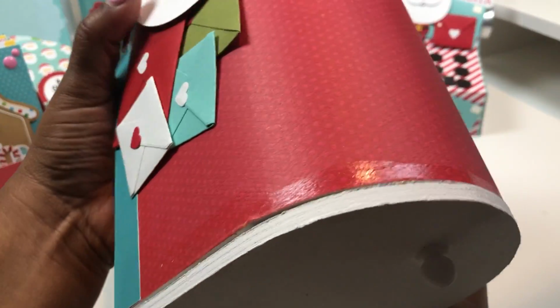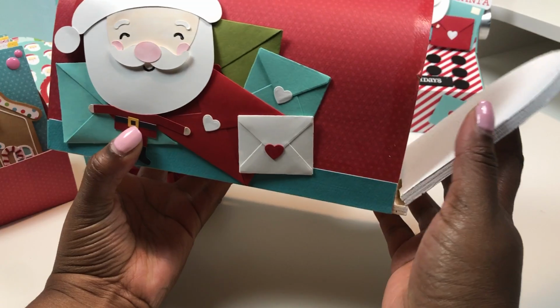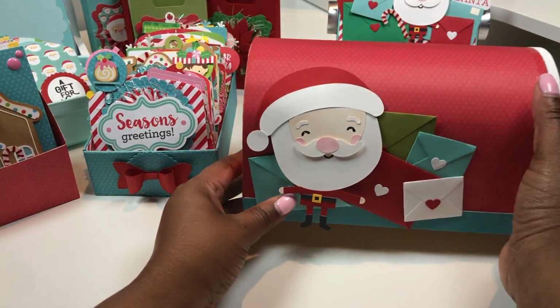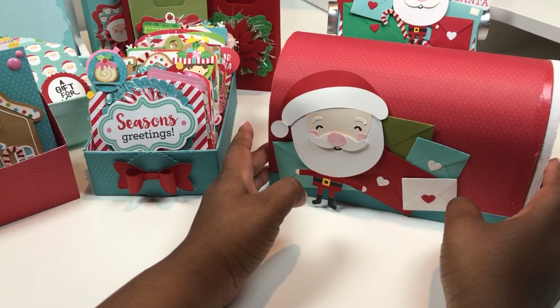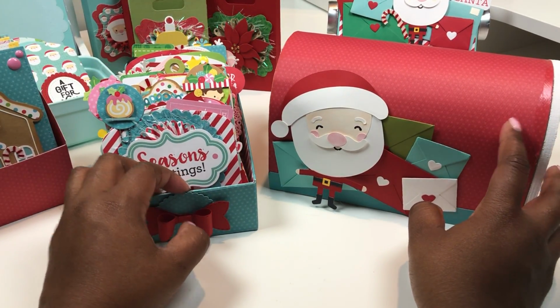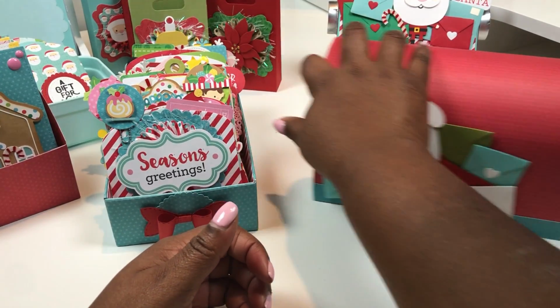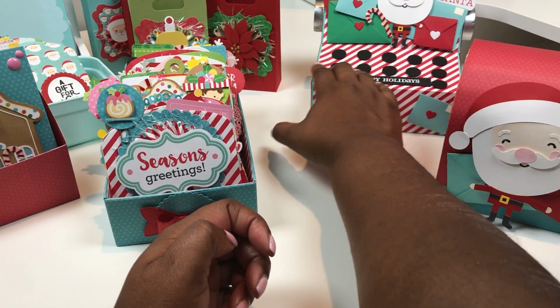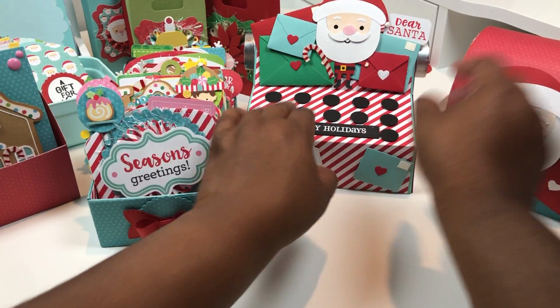And it can just sit in my room with the rest of the collection and hold the cards in there and just be really nice and decorative in my craft room for the holiday season, because I now have the mailbox, I have the December Daily, I have some of the cards inside. It's just all cute. The typewriter as well kind of really goes along with this theme of Santa letters.